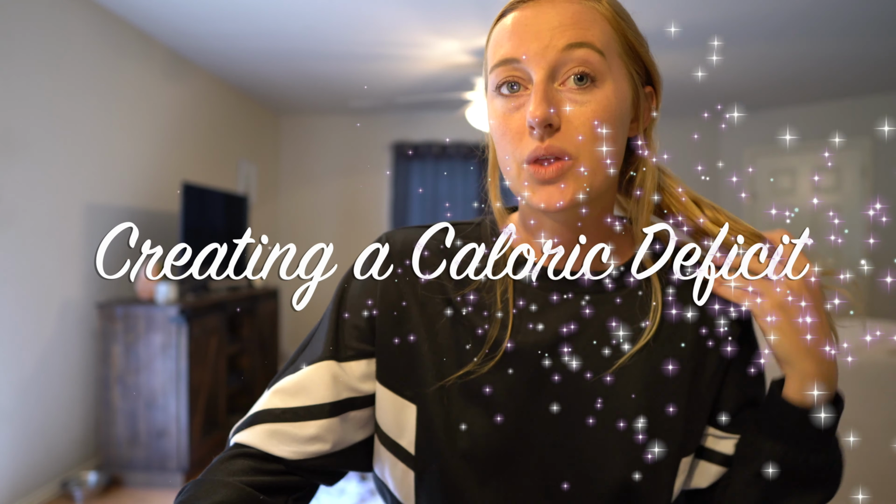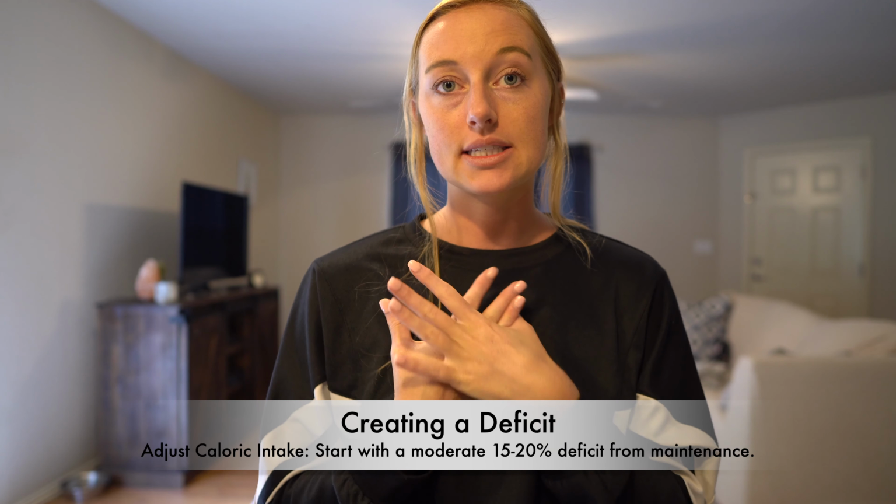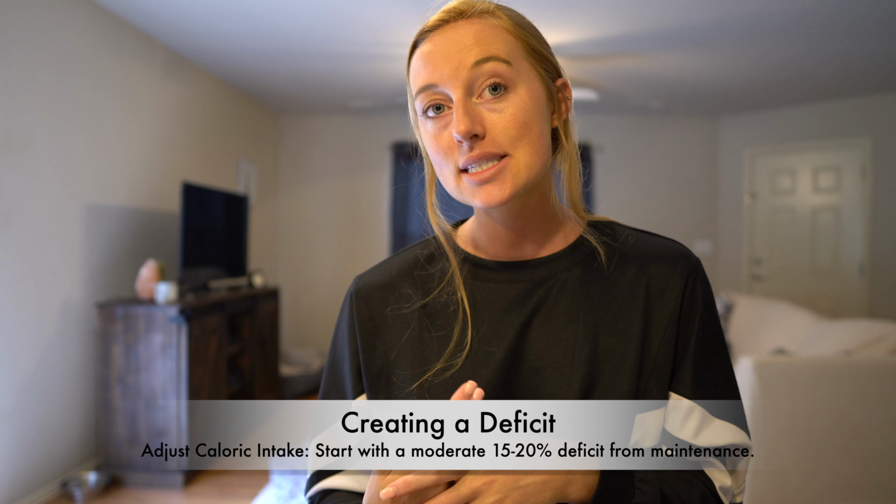So from there, how to actually create the caloric deficit. There are a few things we can do. The first, obviously, is dropping your calories. What I personally suggest, and what I do with my clients, is to start with a moderate deficit and then drop as needed whenever you stall. I like to let things work for at least 2 weeks before I make any changes, and if it's still working, I'm not going to make a change.